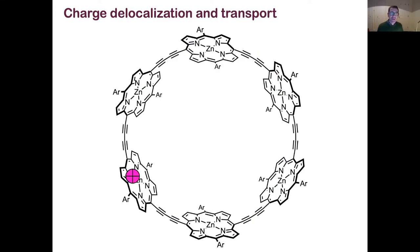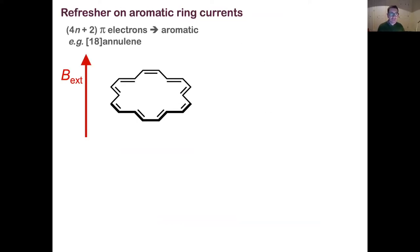I thought I should just remind you about the principle of aromaticity in organic chemistry. So if you have a macrocycle which is pi conjugated and it has 4n+2 π-electrons, then it should be aromatic by Huckel's rule. And that means that if you put it in an external magnetic field, you induce a ring current which induces a magnetic field from the molecule which opposes the external field inside the ring. So an induced field inside the ring goes in the opposite direction to the external field, so it shields any atoms on the inside of the ring from the external field.